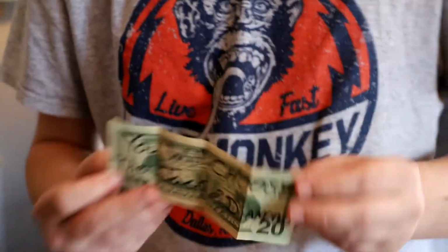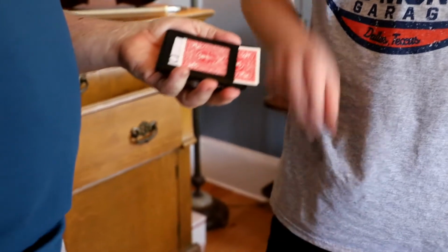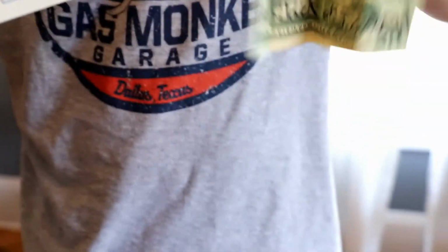Okay, so I don't know if this stayed in frame the entire time, but Rory, you can go ahead and pull out the single card. That's the single card that you picked. There's no sleight of hand here. There's no switches. He picked, show the prediction, the Jack of Diamonds.